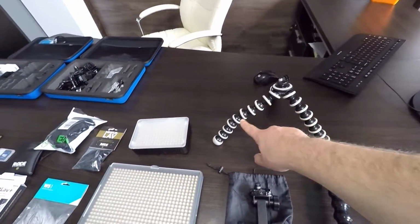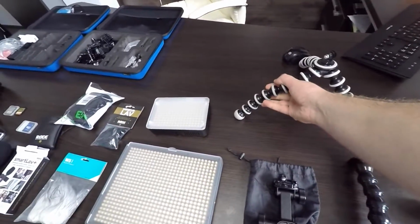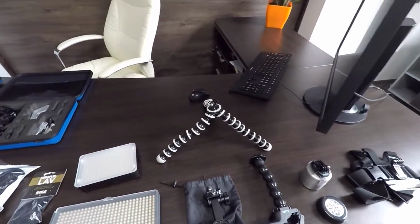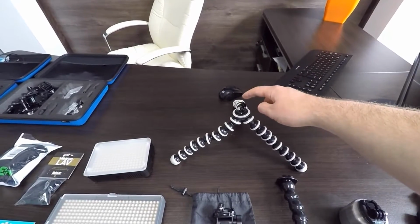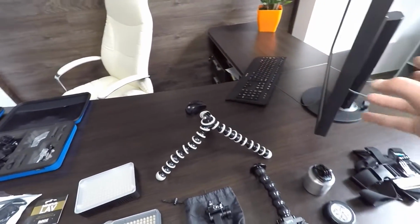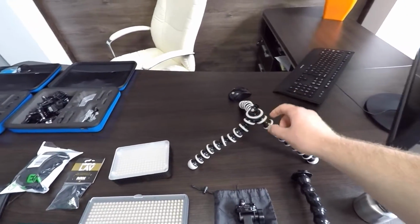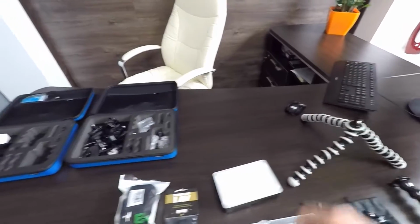This is the JOBY tripod, the adjustable. All these legs bend, and you can literally wrap it around a tree, handlebars, whatever you feel like. And this is the GoPro microphone adapter. Definitely recommend you buy this piece. I think it comes by itself. It doesn't come with a couple other GoPro mounts. Highly recommended. It's a must.